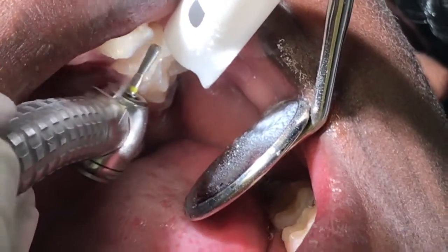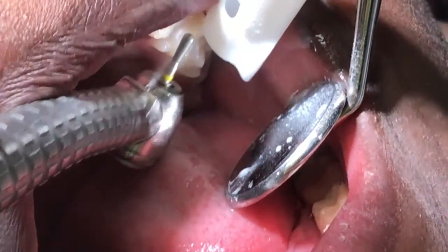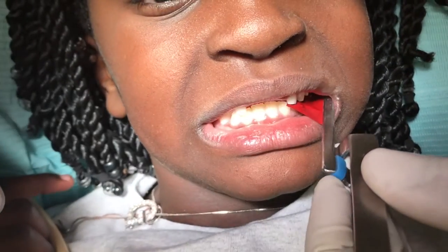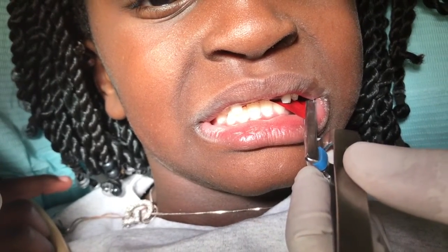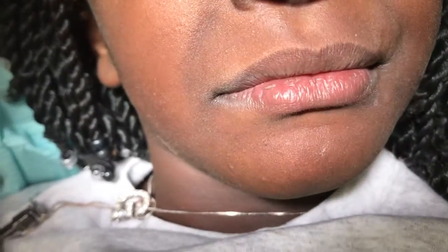We smooth, we check their bite, we make sure they're comfortable, and because there's no anesthesia involved, we are fully aware of how the bite is going to feel as soon as they leave. So you could see me having her bite down with what we call articulating paper, and what it does, it forms these small little blue or red marks onto the teeth, and then I can know where the bite might be high and where we might need to adjust.